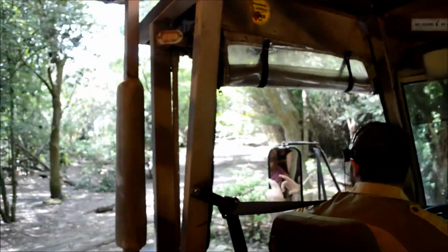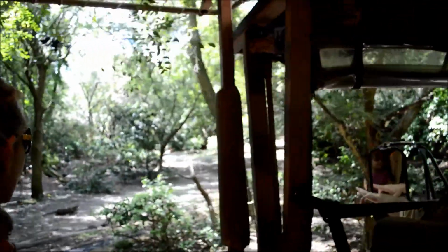If you look over there to your left-hand side, there's a big black and white bird. That's a saddle-billed stork. It can get up to about 5 feet tall. Wingspan's about 8 to 9 feet.